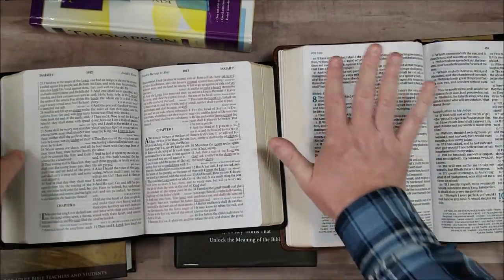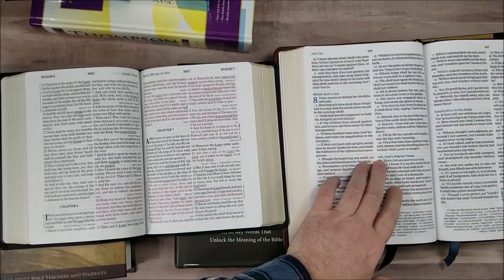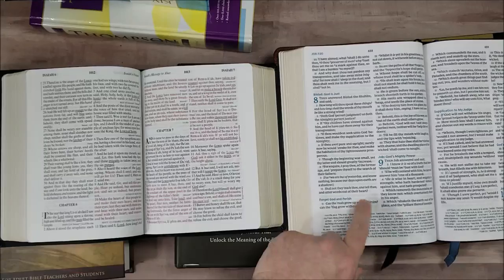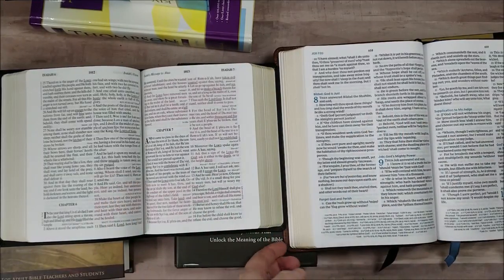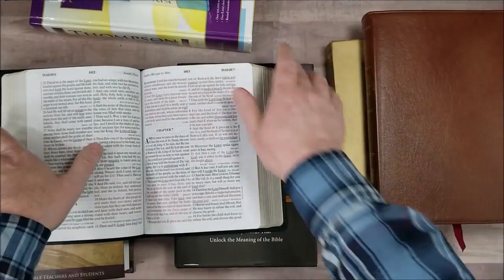So, comparing it to this one, I do prefer the print of the Thomas Nelson Preaching Bible. I do prefer the paper of the Thomas Nelson Preaching Bible. So because of that, I am going to keep sticking with the Thomas Nelson Study Bible. But I liked every single one of these.